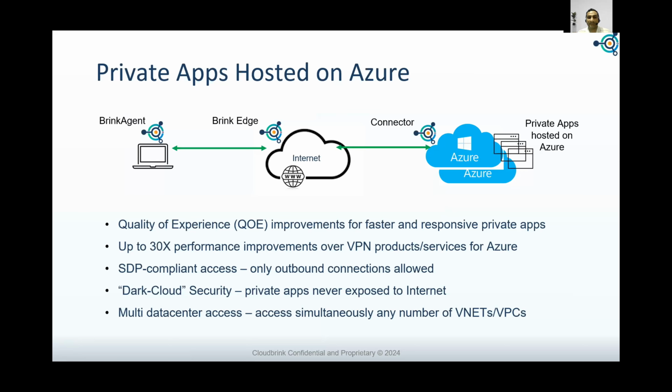A lot of times admins start debugging: am I using the right Azure instance or not? What is the throughput on the VPN gateway? But the most likely reason why the performance challenges are there in the first place is because the user is coming from a network where there are a lot of network impairments.